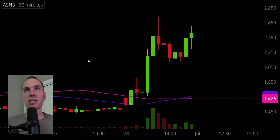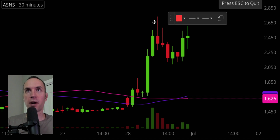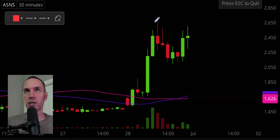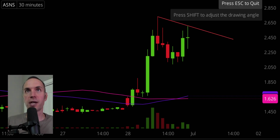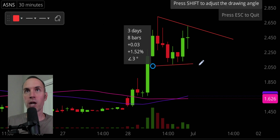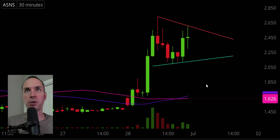Next one, ASNS, and very, very nice pattern here that has formed. So let's just get this pattern drawn out here. And this is not a great discovery on my part. I'm not saying that I have some sort of special skill to see all this. In fact, I think a lot of people have drawn something very similar to this. And I say all that because when a lot of people are watching the same levels and wondering the same thing, call it a self-fulfilling prophecy, call it whatever you want, it can produce some very dynamic movement.